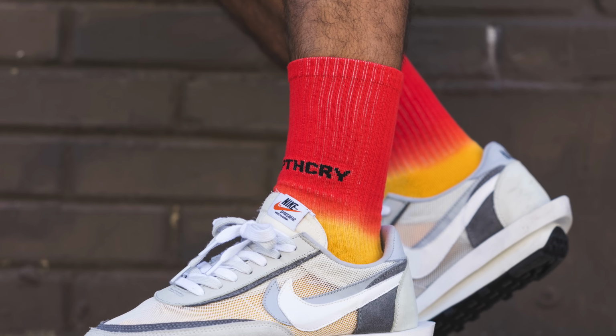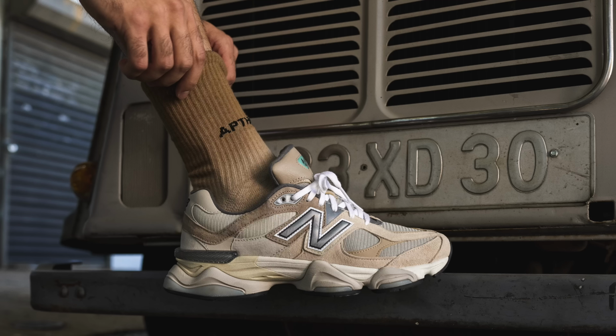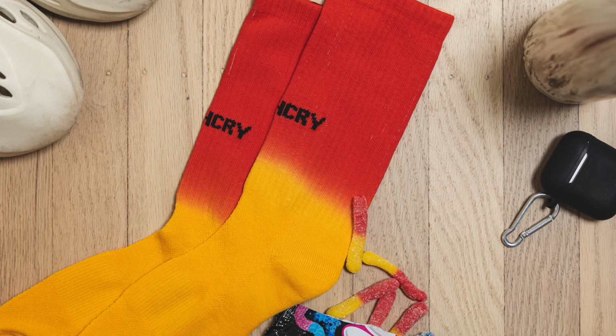And I've got to say that I think this collection is absolutely fire. It comes in 4 different dip dye colorways. My personal favorite is the brown colorway, and also that red and yellow is really clean. I mean, they're all really clean, but those ones are my favorites, and they go with a lot of the sneakers in my collection.